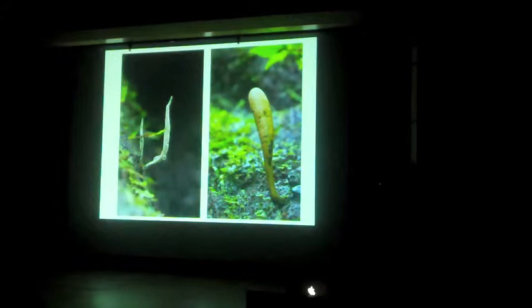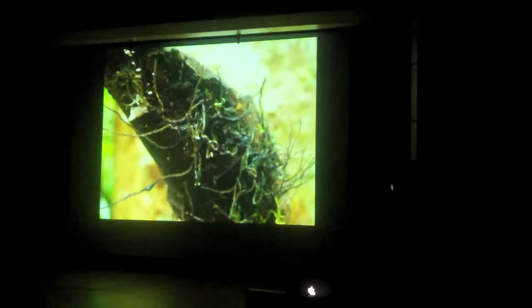It's interesting. We've also found other Xylariaceous genera. This is, I think, one of the most interesting. This is a Phamnomyces.